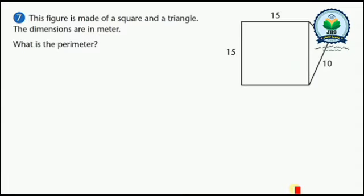Number seven, this figure is made of a square and a triangle. The dimensions are in meter. What is the perimeter? Here we have a square and here we have a triangle. As we know that a square has four equal sides. So here we have 15 and here we have 15.